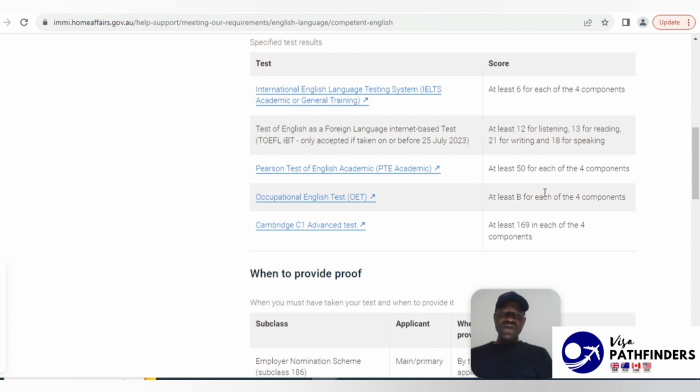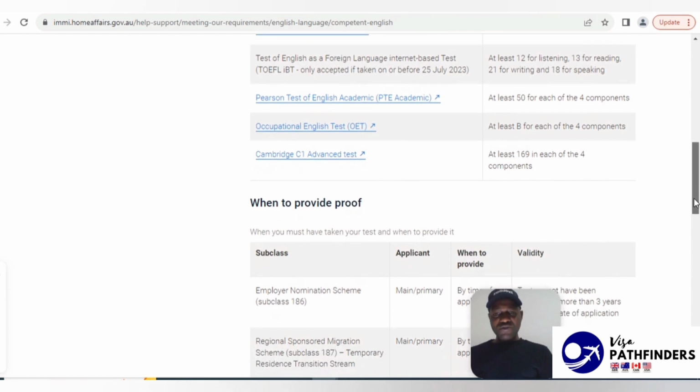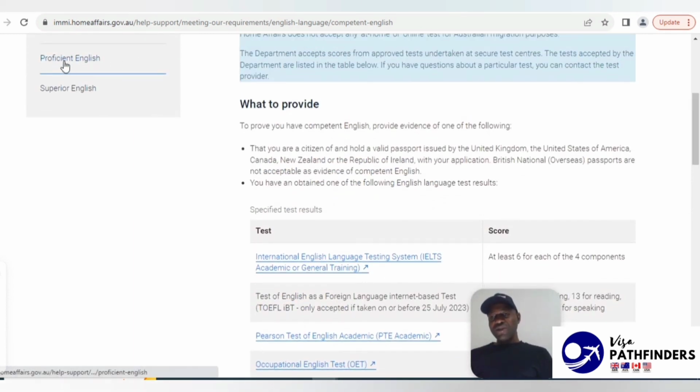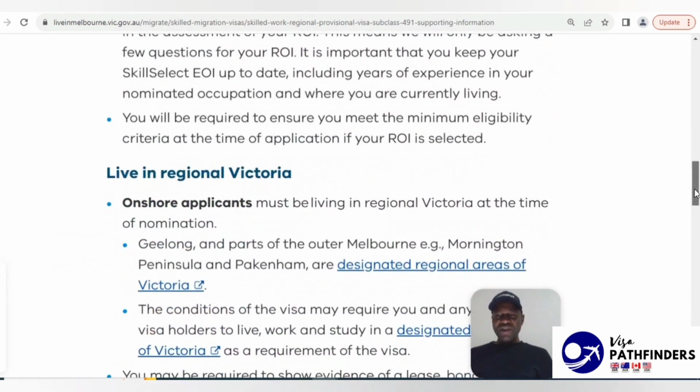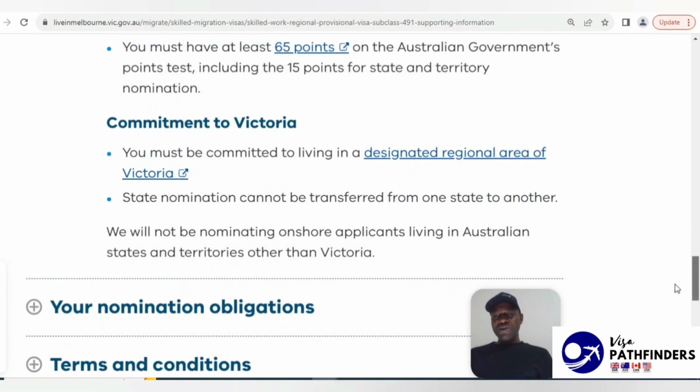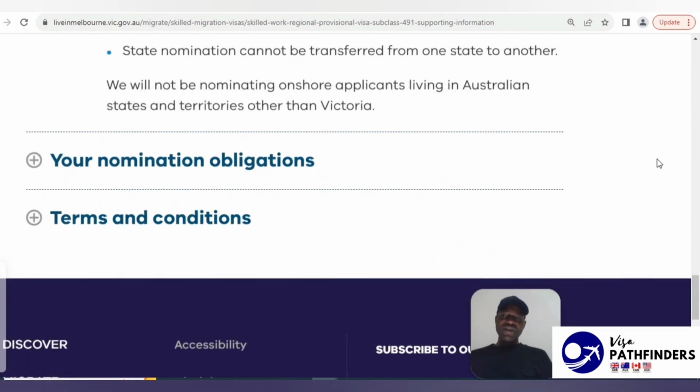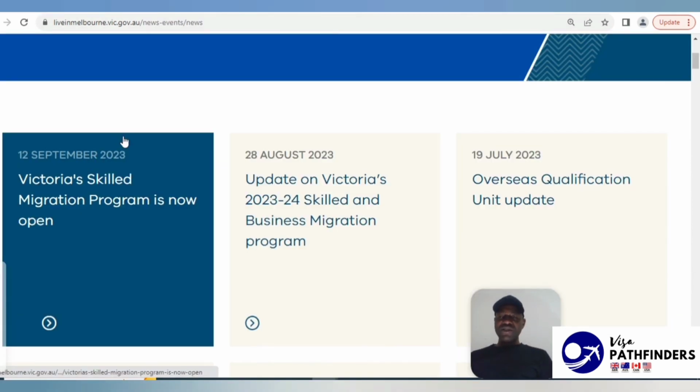And if you're writing the TOEFL, then it would be at least 12 for listening, 13 for reading, 21 for writing, and 18 for speaking. So these are options for you to prove your English language proficiency. And you can check out all the details for the proficient and the superior English as well. In terms of living in regional Victoria, you should be looking at a minimum of 65 points, and that includes 15 points for the state or territory nomination. So those are the details regarding the skilled migration program for the state of Victoria.